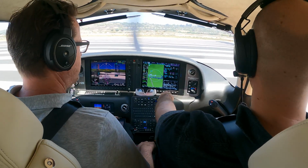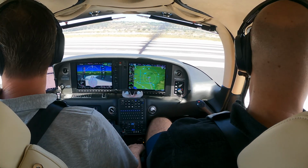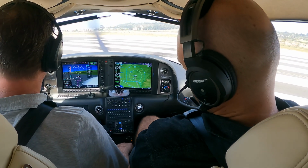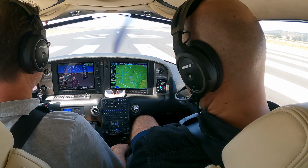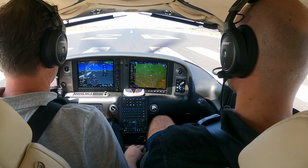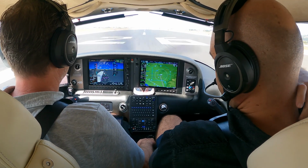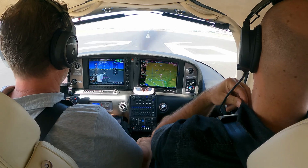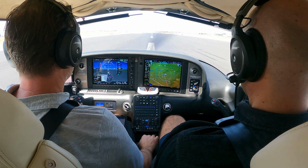Is that how we want the map? No, we want it like that. And zoom down a little more. There you go. Okay. Are you good? Ready to go? Okay, let's do it. So, we're going 275. Let's do it. 275 up to 3,000. There you go.